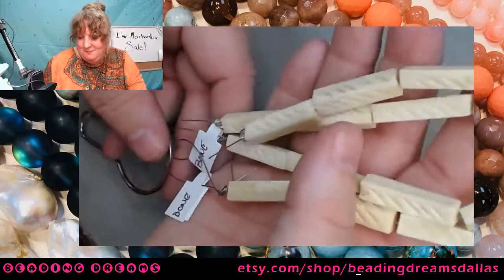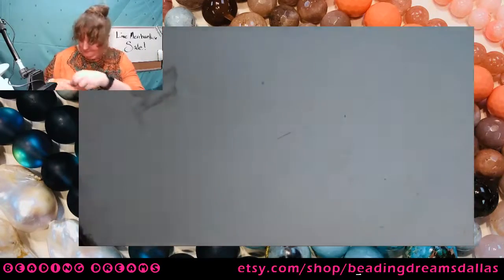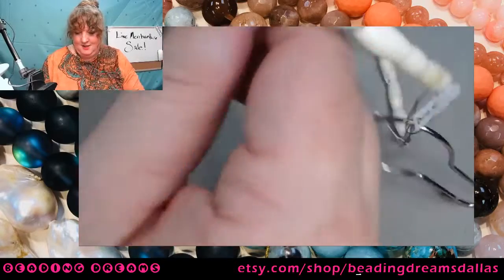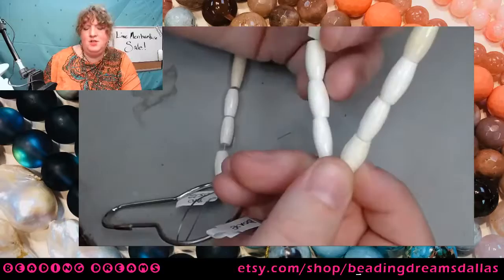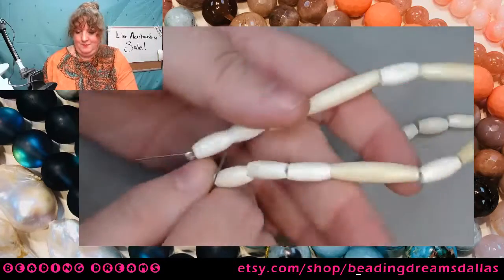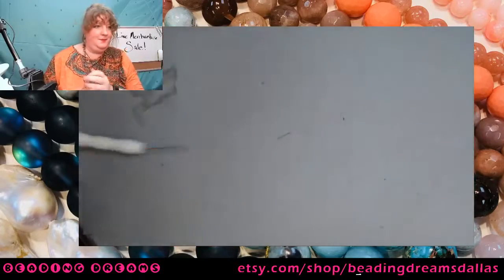All right, so I've got carved bone rectangular prisms. Two strands of those for $10 a strand. These are also bone beads. We've got kind of this rice shape or a really short hair pipe shape. One strand of all that shape, the short ones, for $10. And then we have one strand that is longer ones and shorter ones mixed, also $10.